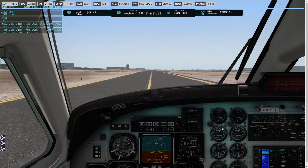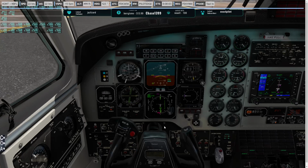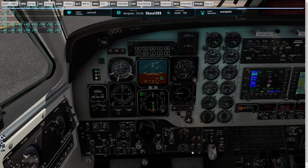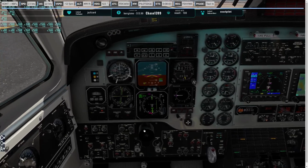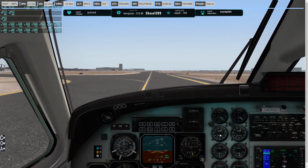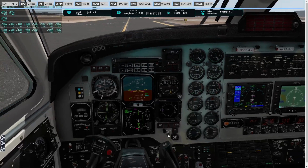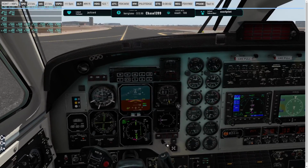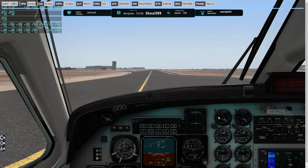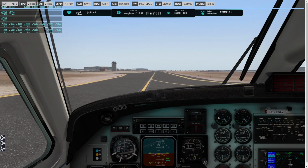Cruise all down here. Turn on our anti-ice. Turn those off. And turn off pitot and stall warnings. And prop sync. That should have been off before touchdown, I guess.